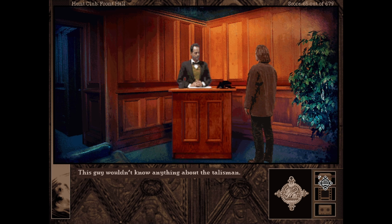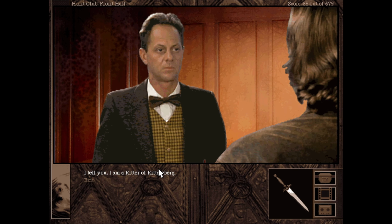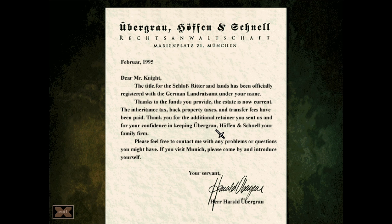This guy wouldn't know anything about the talisman. If he knows about the Ritters, then maybe he knows a bit more than he's letting on. The dagger seems like a very good choice because that's got our name on it. That wouldn't impress this guy. I can't believe it's not that. That makes zero sense. This literally says it's got our name on it, and it says that it's been transferred into your name. How is that not the answer?